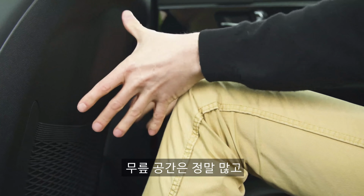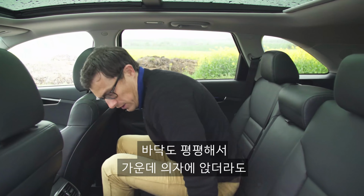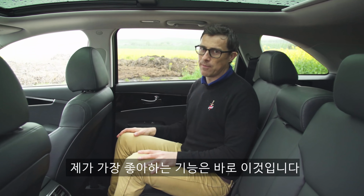So I've got loads of knee room here. Also, the floor is completely flat, so if you get the middle seat, passengers here won't complain too much. And it's a wide body as well, so there's plenty of space for 3 across this bench. But my favourite bit is this.